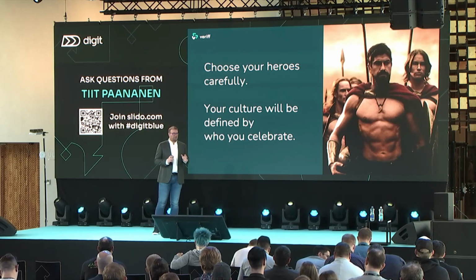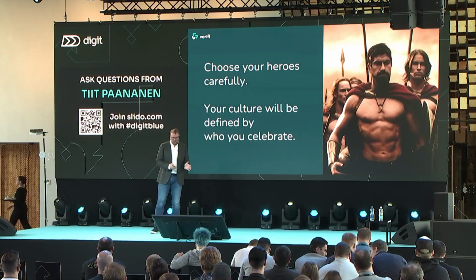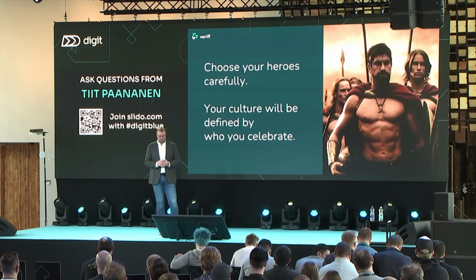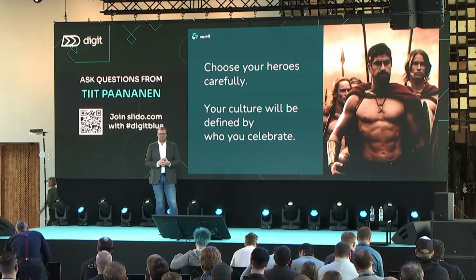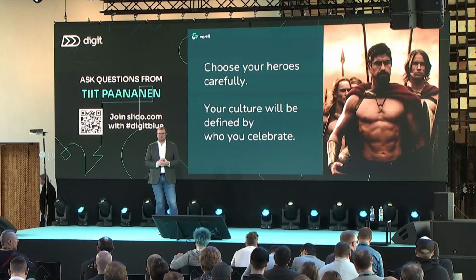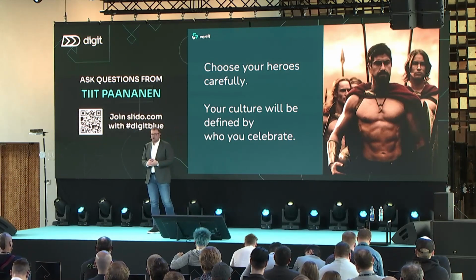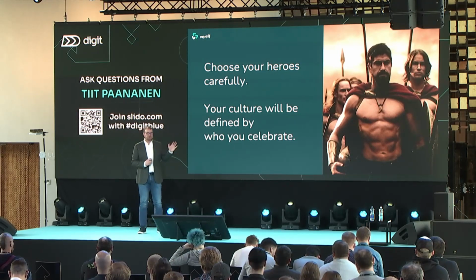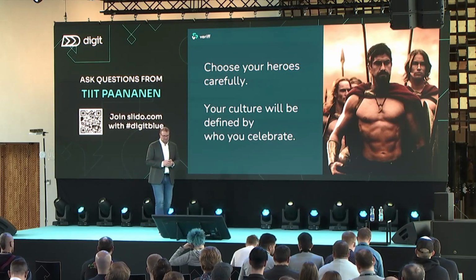People are very skilled in terms of optimizing for their own success. So if you can guide that a little bit, that gives you the result. Those people who get promoted send a message to the rest of the company. And that message is stronger than anything that you have written down in Confluence or put on the poster on the wall. That's, I guess, just a fact of life.